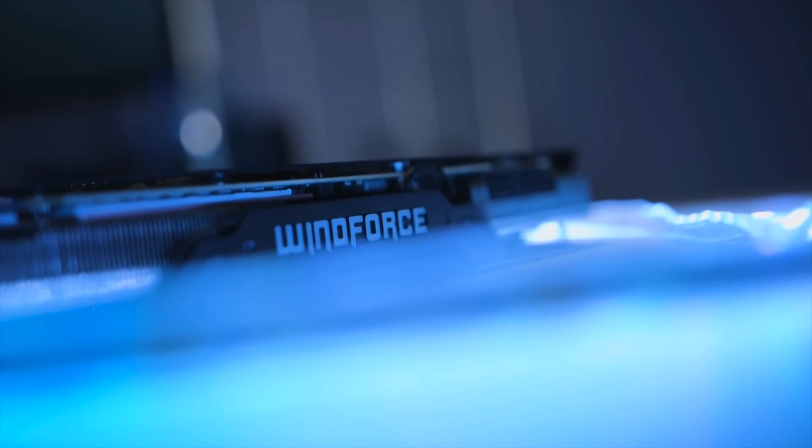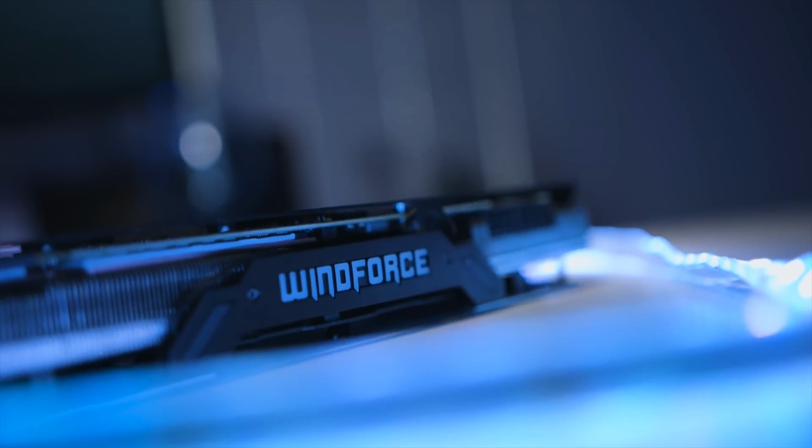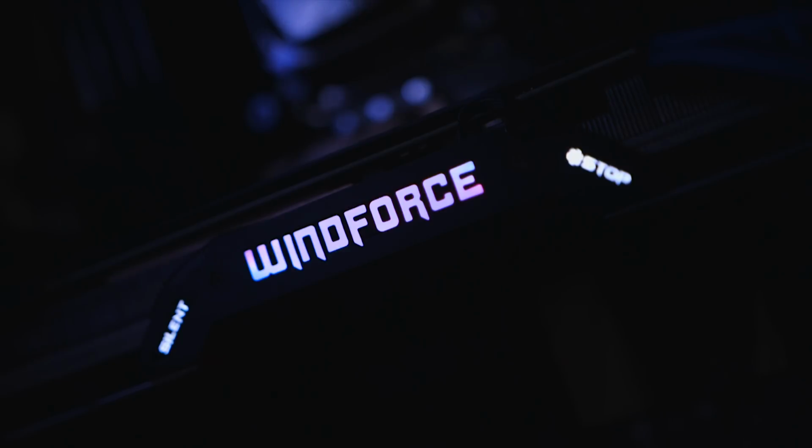On the side, you'll find the word WindForce and two flanking stop indicators. GIGABYTE has implemented start-stop fan technology, so when the card is utilized in low-load scenarios, the stop areas will glow a dull blue to indicate the fans are idled. Meanwhile, when the workload switches to something like gaming, the fans spin up and the WindForce logo will begin to glow with any color chosen from within GIGABYTE's OC Guru 2 software suite.